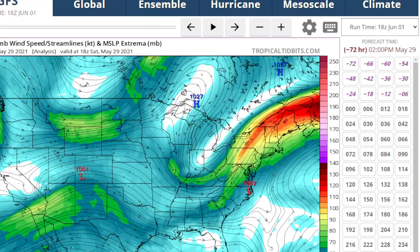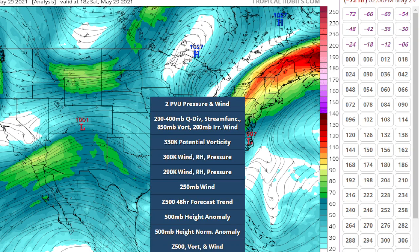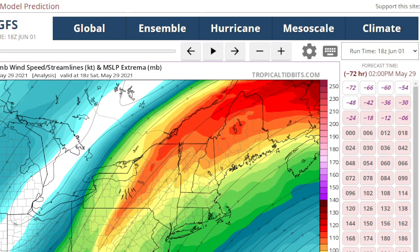Of course, that's the end of the period. We know that the GFS likes this, trying to basically find an end to it when it doesn't know when this is going to end. So yeah, it's a really cruddy pattern to be in.